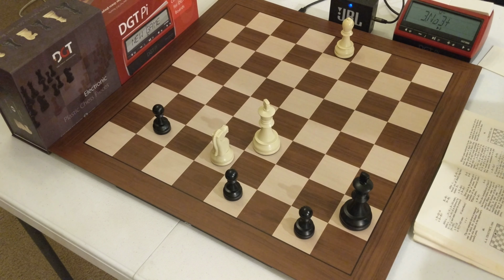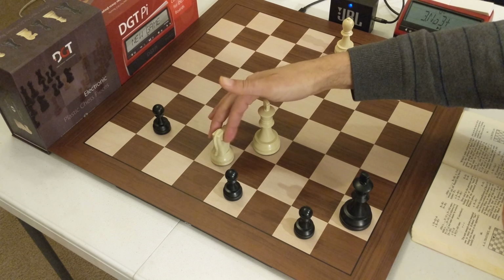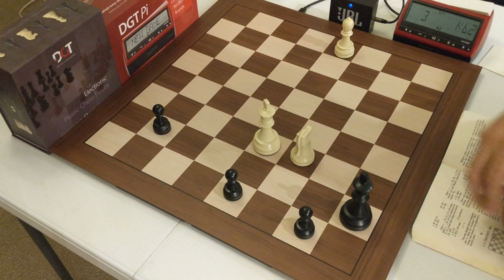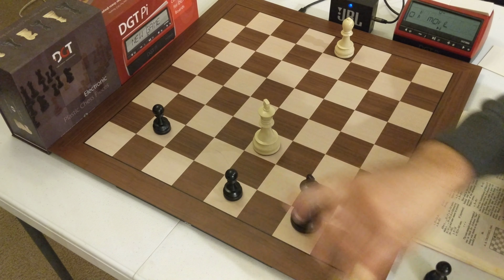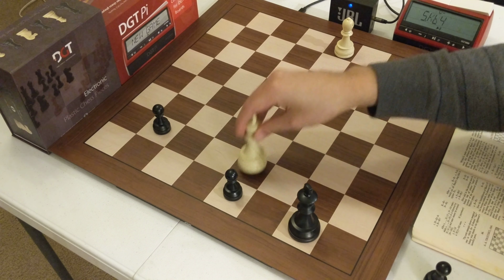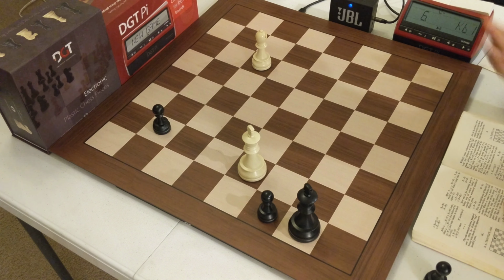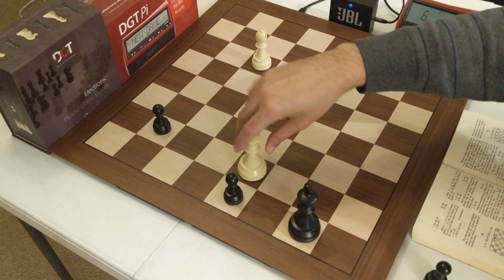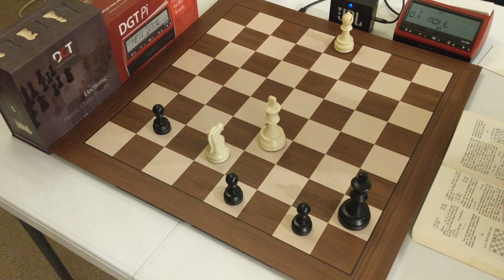Now, in this case here, you could probably go ahead and secure a draw by going knight to c3, check, king moves, and you take this, takes, and something like this, then he pushes, and then you bring the bishop to, say, f6. I mean, that's, of course, a draw for sure. But anyway, that is not what happened. So take back. We go here.